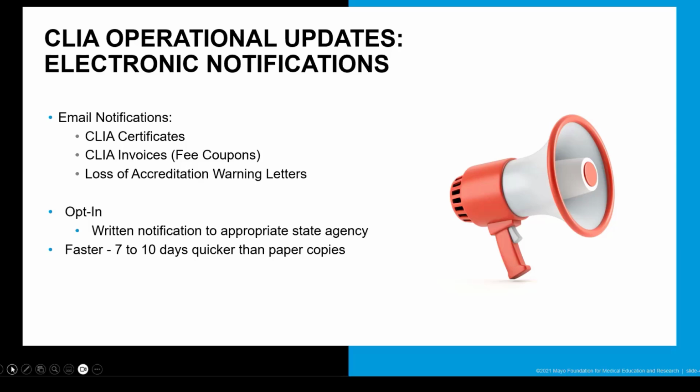Also, if you have opted in for electronic notification, be aware that as of the end of August, CMS has stopped sending hard copies to the U.S. mail. Loss of accreditation warning letters are sent when a certificate of accreditation lab loses its accreditation voluntarily or non-voluntarily, and the warning letter includes information on steps the lab should take to stay certified by CLIA. Also, if you have not signed up for electronic notifications and are still receiving hard copies, be aware that CMS is no longer sending 3 CLIA invoices or fee coupons prior to the final payment due date. They're now only sending 2 invoices.